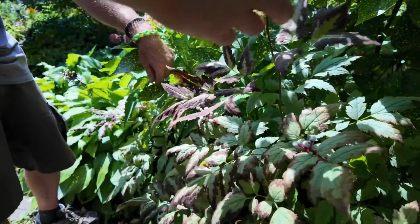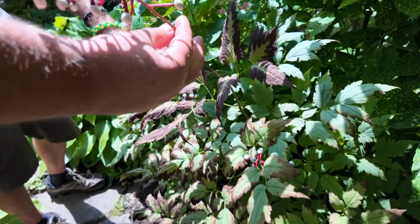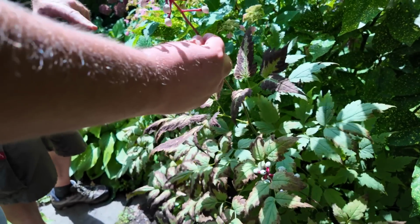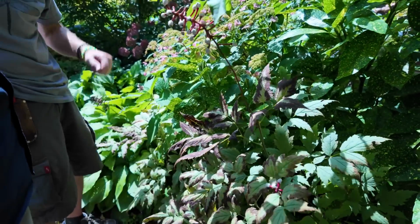That's Actaea, doll's eyes. It used to be Cimicifuga. I think they went to Actaea. They've been switching the names around. Very poisonous. Baneberry. They call it doll's eyes because it looks like a little doll's eye. It's creepy. Yes, creepy.